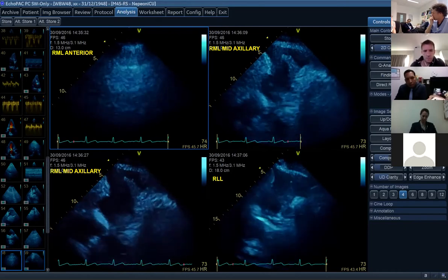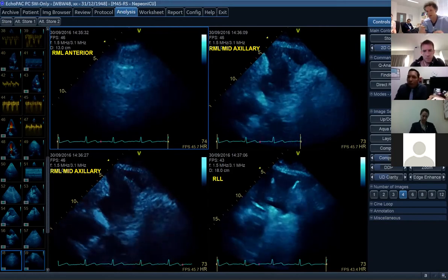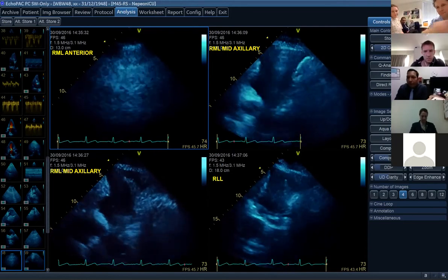The left ventricle likes pink. Nice. And we can't hear. Oh, sorry, I'll just bring it forward. Hang on a sec. Sorry, can you hear us now?